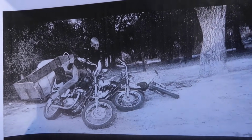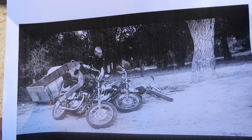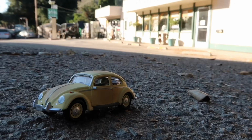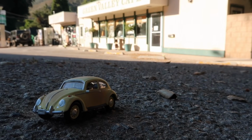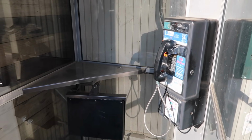And he was very angry. He started to go after them, but they had other things in mind. They turned the bug around and ran over his motorcycle. I brought my little toy recreation bug to recreate the shot. Nailed it.